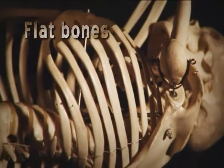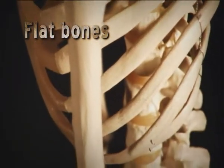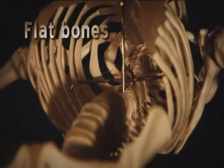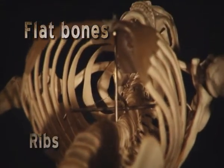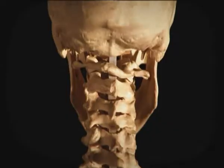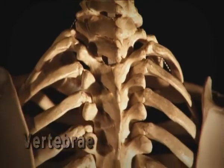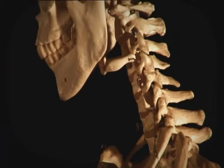Flat bones are long, flat plates that provide a base for muscle attachment and essential protection for vital organs. Flat bones form the ribs and skull. Lastly, irregular bones occur in non-uniform shapes and include the vertebrae and the lower jaw.